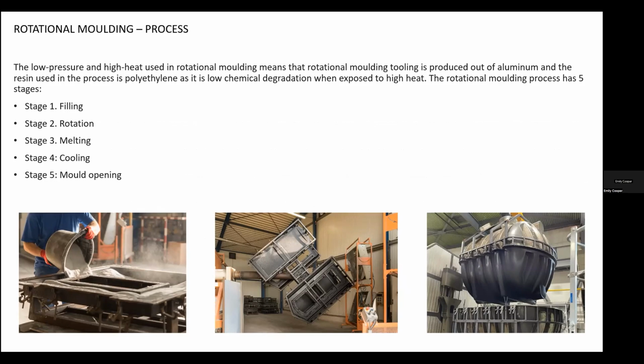Stage 2 is the rotation. The mold starts to rotate and is transferred into the oven. Stage 3 is melting the resin. The mold continues to rotate in the oven where the resin melts and coats the walls of the mold. Stage 4 is cooling. The mold is then cooled until the resin hardens into the part design shape. And then stage 5 is demolding, the mold opening. The mold rotation is stopped and the mold is opened to release the finished part.